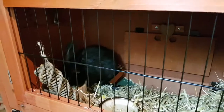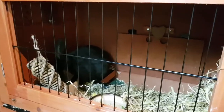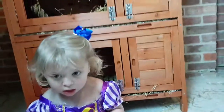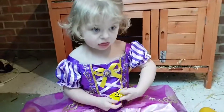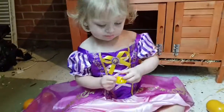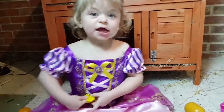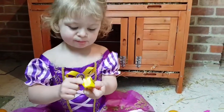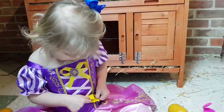Look at her little face. She's so cute. Oh, we only got her yesterday, so she's really, really new. And we're also going to get her sister as well, aren't we, Rapunzel? Uh-huh. And she's not black. She's like a whitey, tanny colour. Her sister is white, a tanny colour, so she's white and tanny colour.